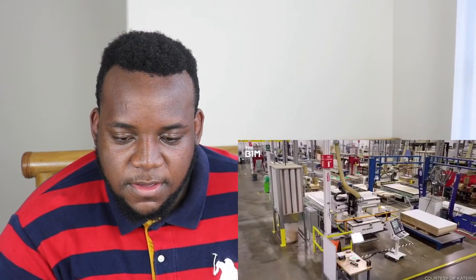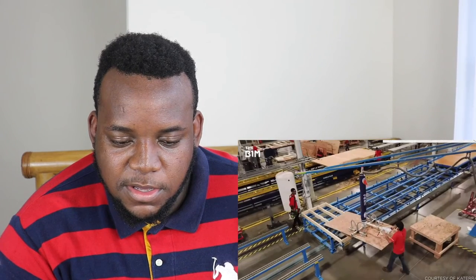The firm's approach is compelling for those already using off-site techniques on other repeatable building types, like schools, prisons, hotels, and homes. And for those other car giants now racing for a slice of the electric market.